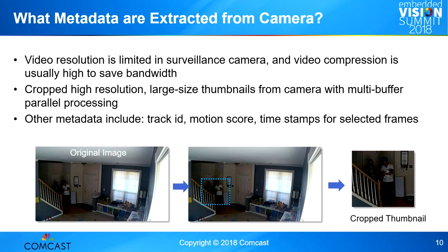First of all, what metadata do we extract from the camera? As I mentioned, our video resolution is not that high, and the video compression makes image quality worse in order to save bandwidth. We could use the original image frame to do the object detection, but it's very costly. Or we can resize to a smaller size, such that smaller objects may not be detected. So what we do is crop the object out based on the motion information, and use those as the input to the object detector.